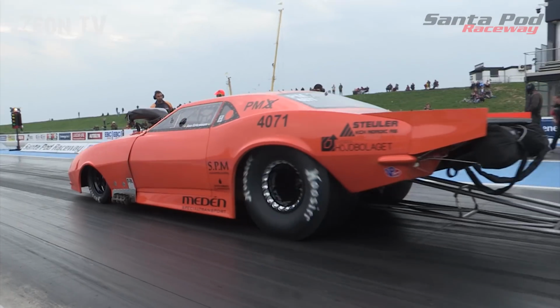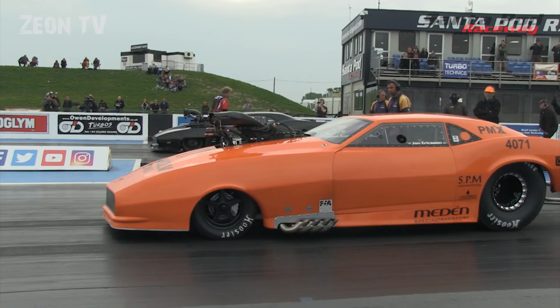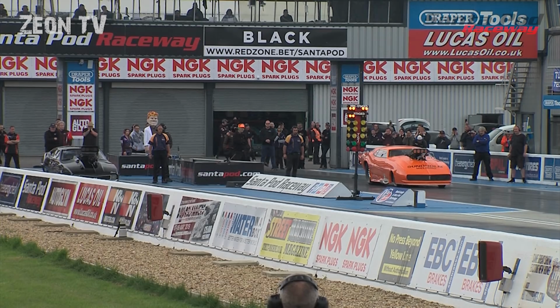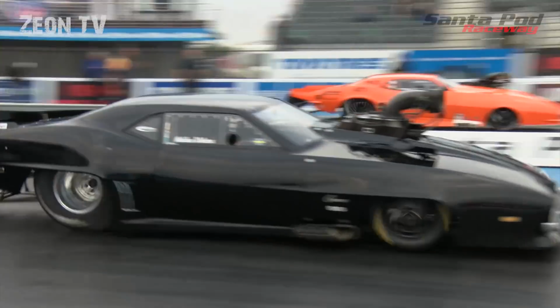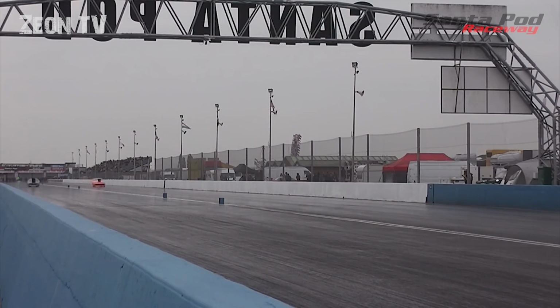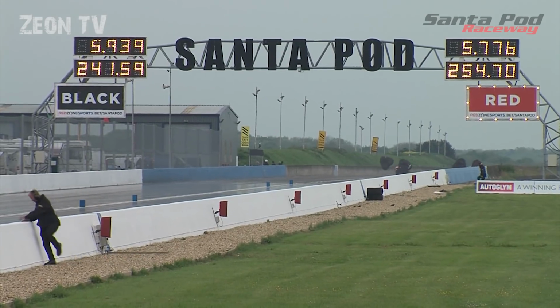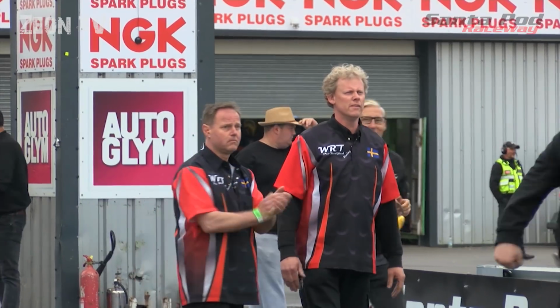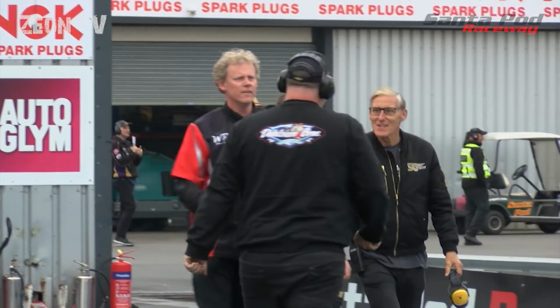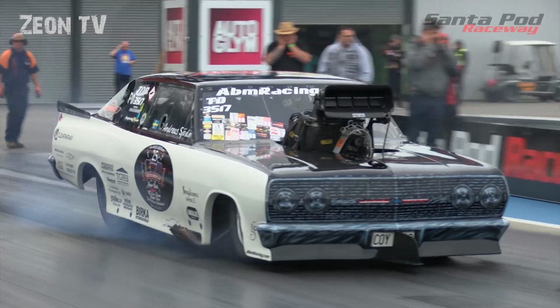Well, Matthias with his racing head well and truly on there. He's going for the money, make no doubt about it. Take on Jan Eriksson. Two very evenly matched cars, actually, both in the 5s. It's Jan Eriksson out in front, almost at half track, but Matthias takes it at the finish line. 577 at 254. Really good try from Jan Eriksson. He was 00 on the tree off the start line as well.